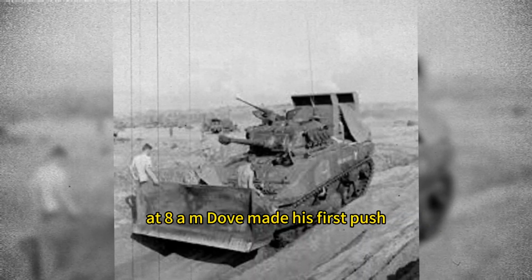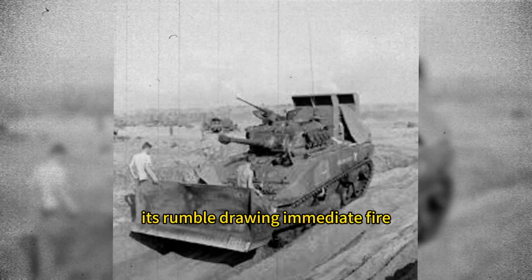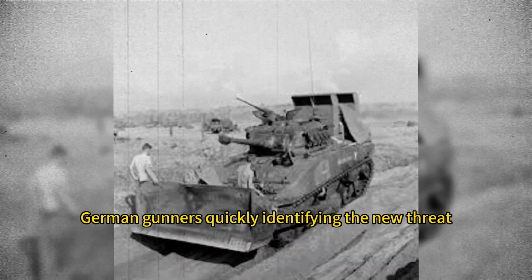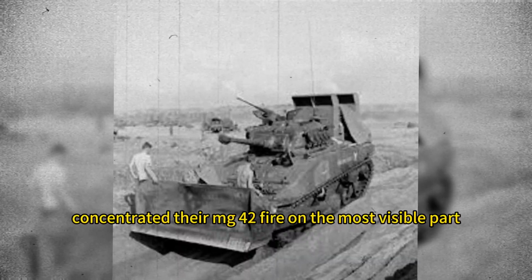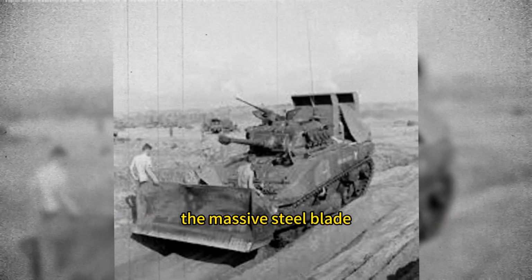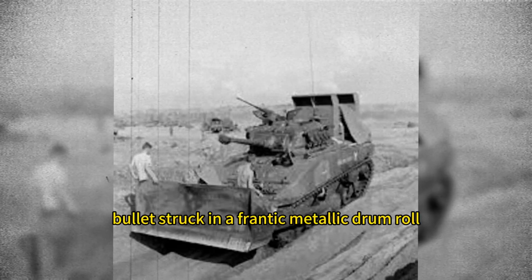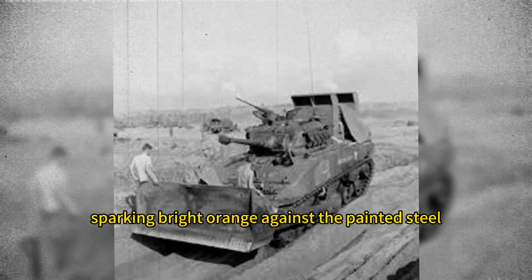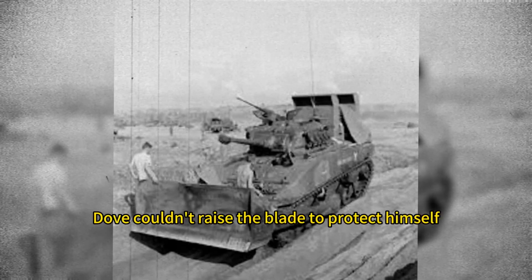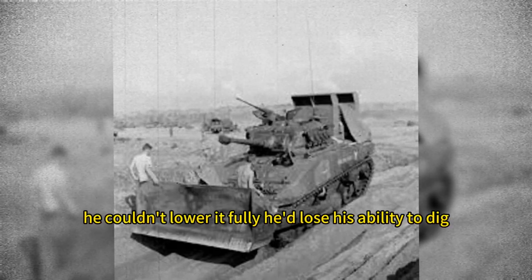At 8 a.m., Dove made his first push. He started the D8, its rumble drawing immediate fire. German gunners, quickly identifying the new threat, concentrated their MG-42 fire on the most visible part, the massive steel blade. Bullets struck in a frantic metallic drum roll, sparking bright orange against the painted steel. Dove couldn't raise the blade to protect himself. It would block his view entirely. He couldn't lower it fully.